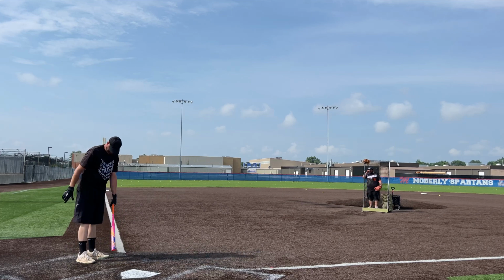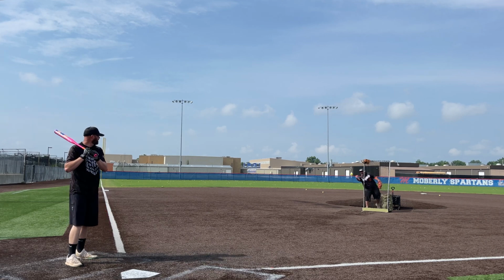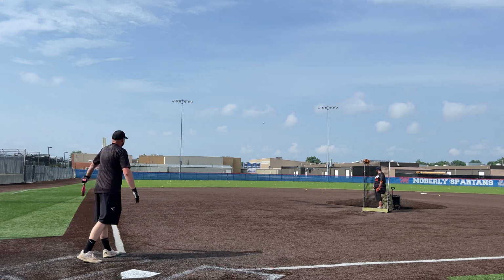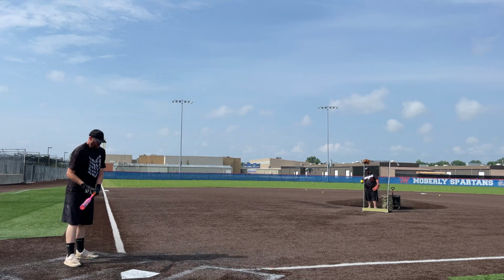We actually got run off the field by some kids that needed to practice. I'm not going to hold back any kids from practicing just so we can be a bunch of bums and hit some slow pitch softballs. But we still got enough of a read on this thing to know that it's a damn good bat.